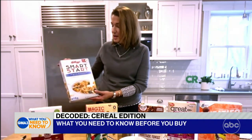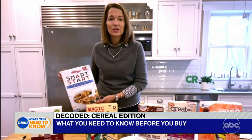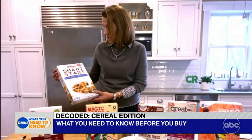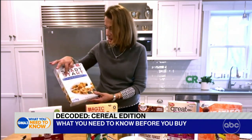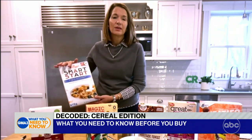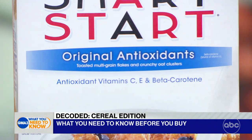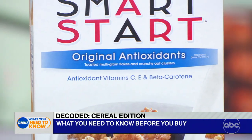Kellogg's Smart Start, this has even more added sugar. It has 18 grams of added sugar in the serving. Also, it's not all whole grains, and it has this claim, "original antioxidants." And I just want you to be aware that that's just several vitamins added to the product. It's not naturally occurring in the product. They're just sprinkling in some.